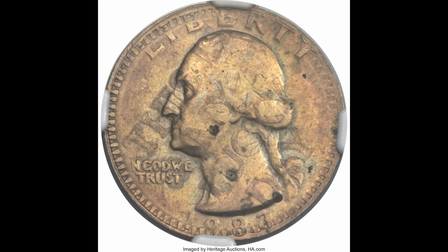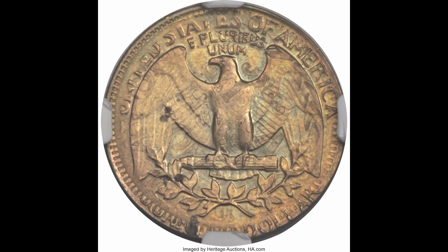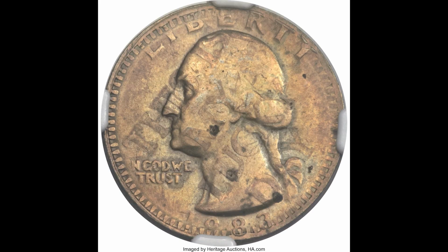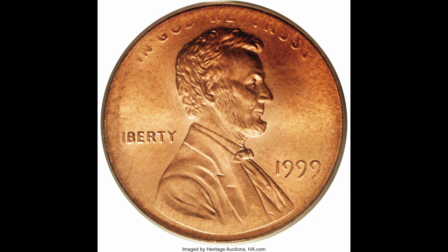This one is very interesting. Here we have a 1983 P 25-cent Washington quarter overstruck on an amusement token graded by NGC a mint-state 65. So somehow in the minting process, someone had an amusement token and they put it through the minting process. This should never ever happen. This is very poor quality control, but it does definitely happen. So if you see something that looks like this, you could have something worth a lot of money. This one sold for $15,862. Here's something that can fly by the radar but is worth a lot of money.